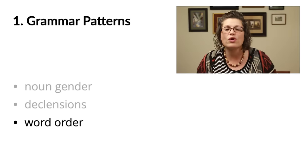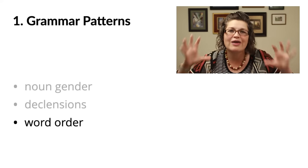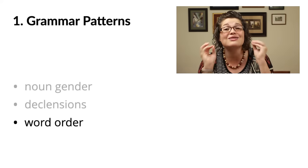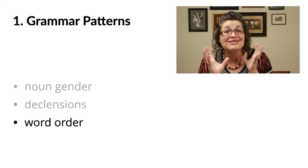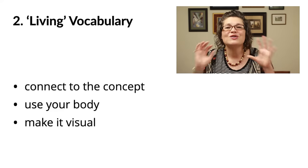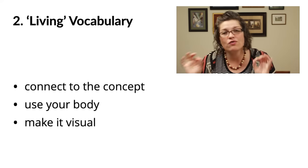And the same thing with word order, right? So just patterns, principles, rules, that's going to work for you. That's the smarter way to learn. That is contextualized learning as concerns grammar. So now this concept of living vocabulary.